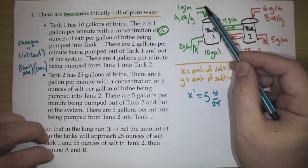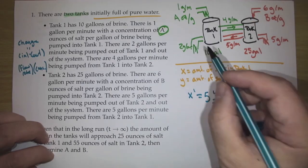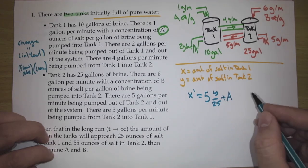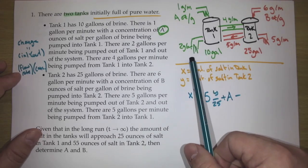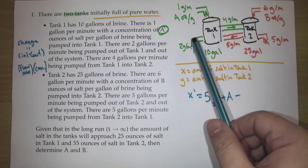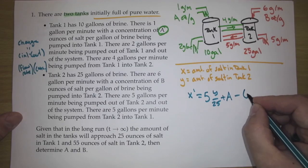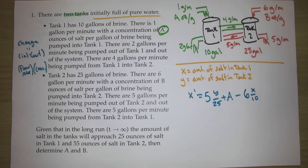We also have another in. How much salt is coming from the outside? Because 1 gallon per minute, 8 ounces per gallon. Okay. Subtract. Now, what's leaving? Well, we have two things leaving, but it doesn't matter where it leaves. It's still the same thing happening. So we'll just think of it as one big output. So combine, what's the flow out? 6. What's the concentration? X over 10. Okay, so that's X prime.